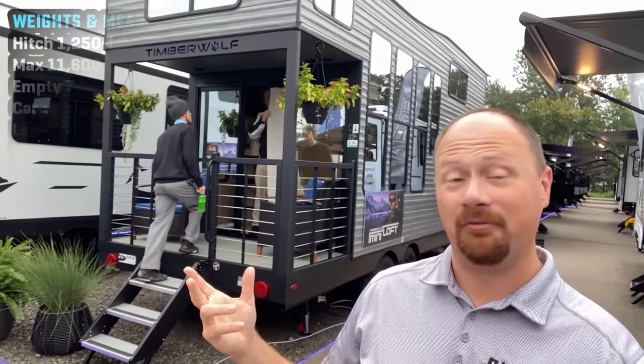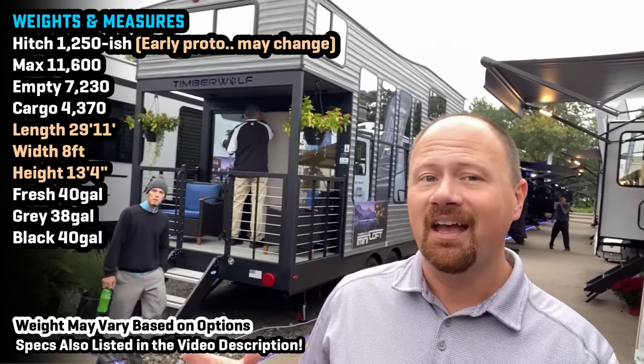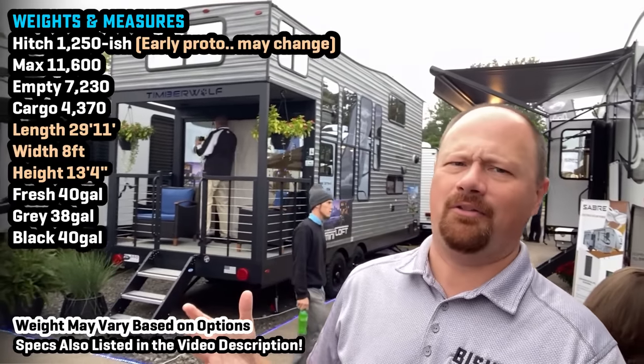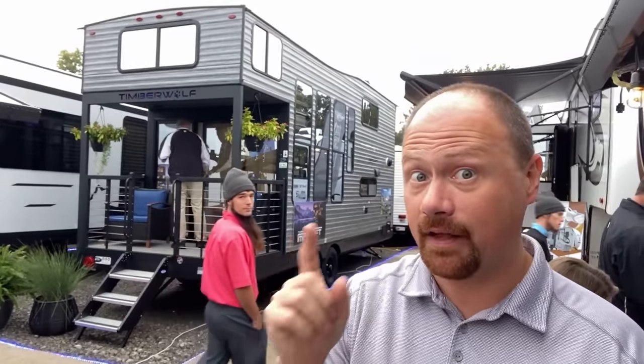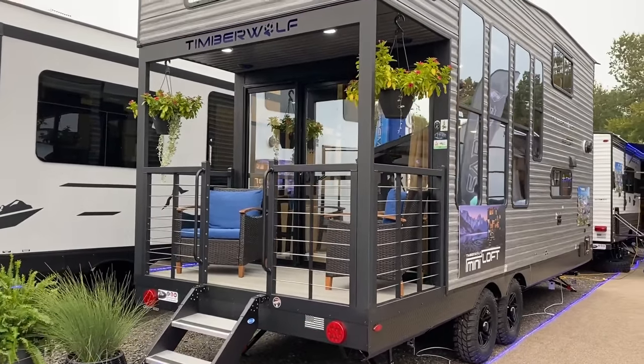Hey everybody, Jesse, RV Nerd of Bish's RV, with something fun and different for you here today. A new member of the Timberwolf series from Cherokee, and some people are going to look at it and say, oh, they're building tiny homes now. They're not. They're literally not. This is not a tiny home. It is a fully self-contained travel trailer.